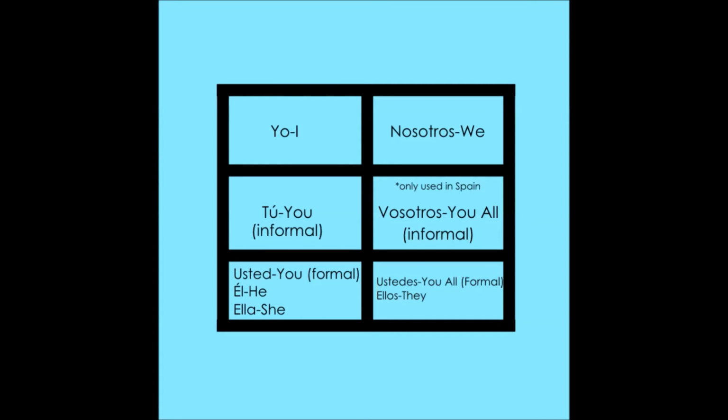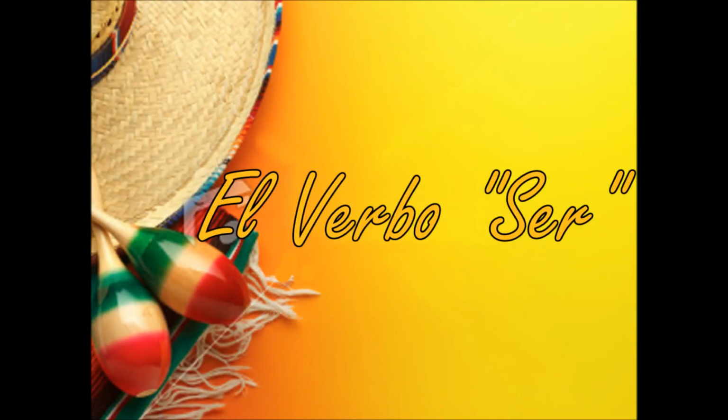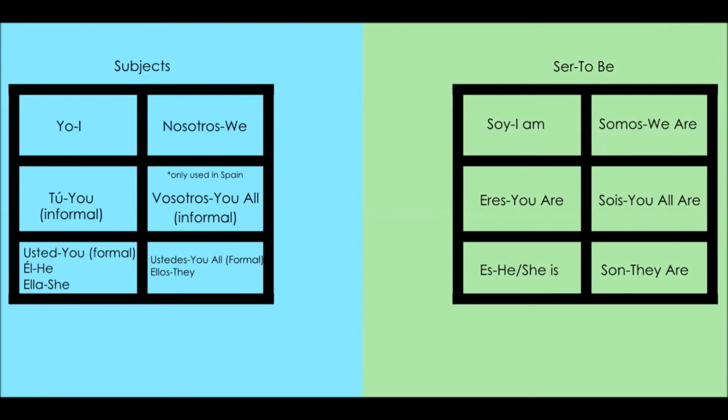Now, let's take a look at one of Spanish's most common verbs. The verb ser means to be, and is used to describe things. Earlier, we learned the 6 Spanish subjects, shown here to the left. Because there are 6 subjects, each verb in Spanish has 6 forms. The forms of most Spanish verbs follow a regular pattern, but ser is irregular, so its forms need to be memorized. We will briefly cover those forms now.